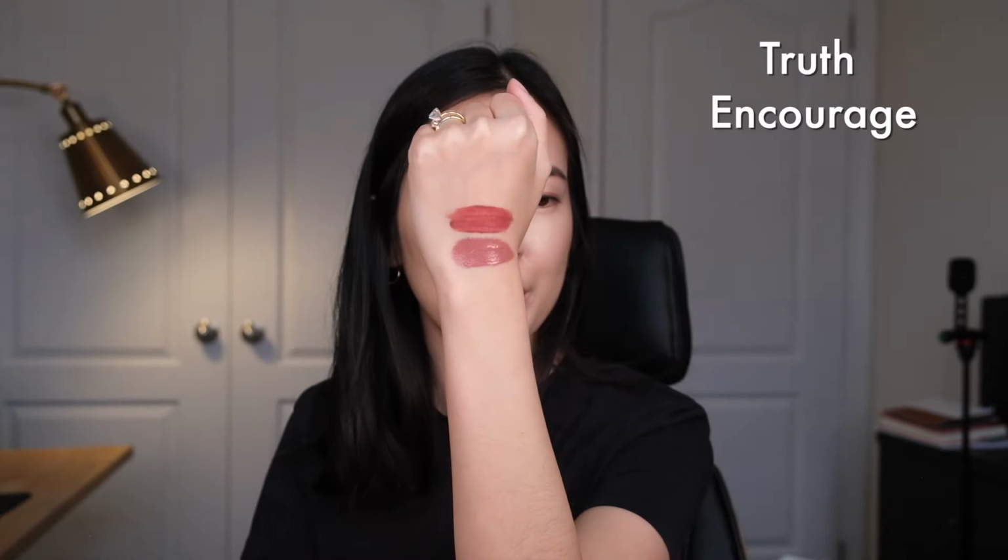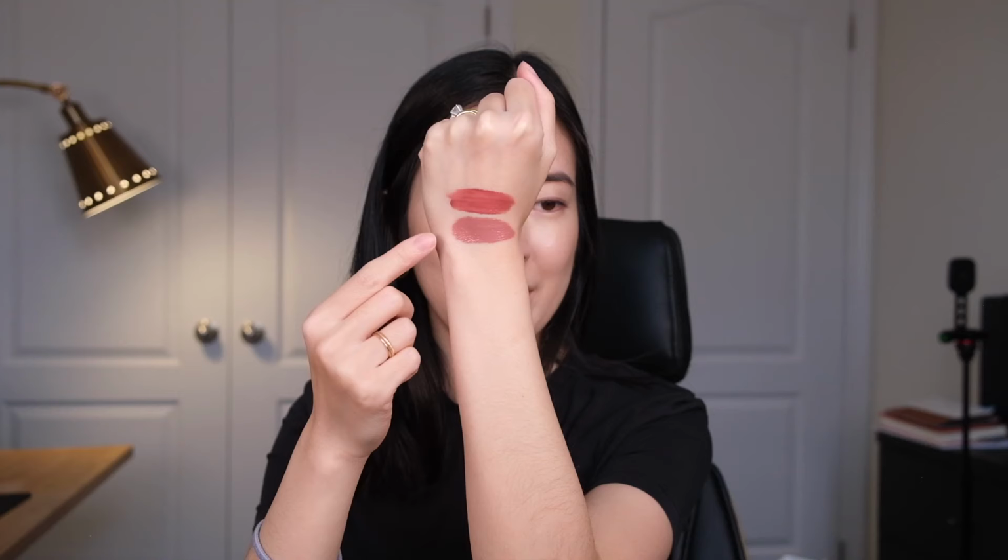It's described as a mauve maroon, and you can see the doe foot applicator on the minis is super small as well. This is the new shade that's described as a mauve maroon. And I would say it is a hair darker than Encourage. It's also a bit more warm tone. There's a bit more red inside of this one, whereas Encourage looks quite cool toned and a bit muted.